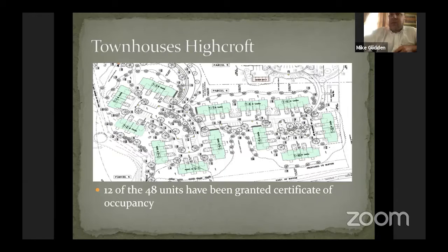So our next stop is Highcroft. Everyone may remember this is the Highcroft apartments, but there's also the townhouse phase, which the land works proceeded with. There are 48 units there, which, when they went through the commission process, the comment was that very likely that portion of the project may be sold off. Well, Landworks and Nelson Construction decided to proceed with it. They have permits for all 48 units.